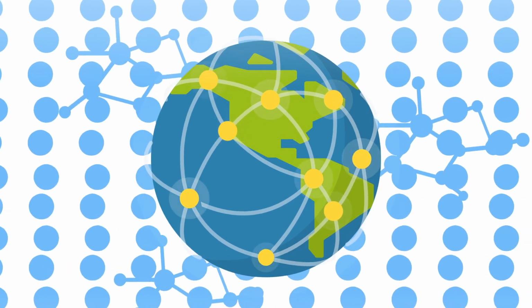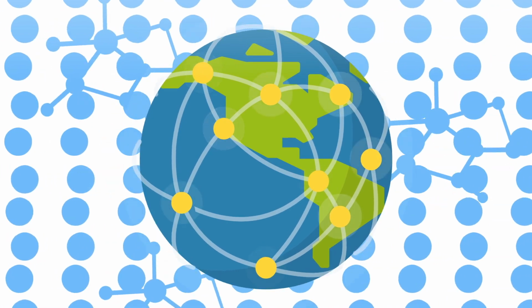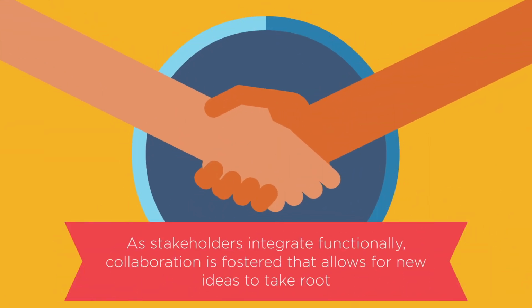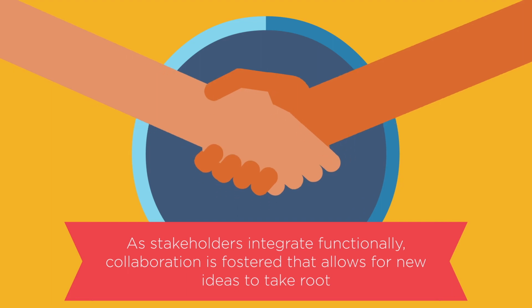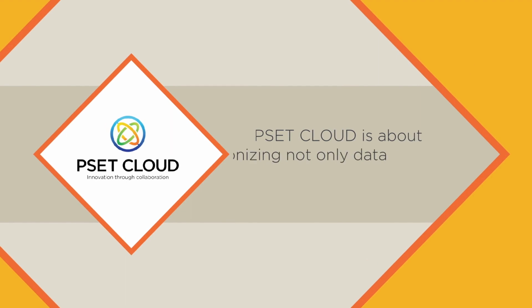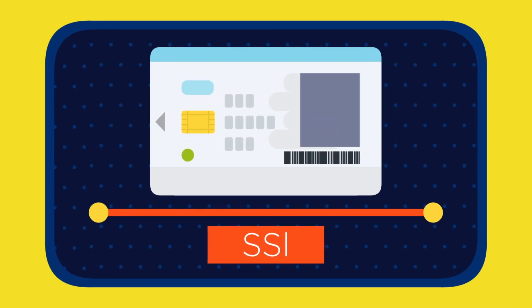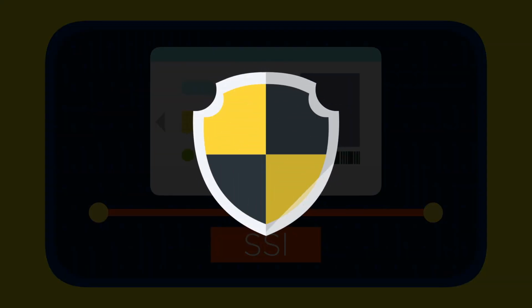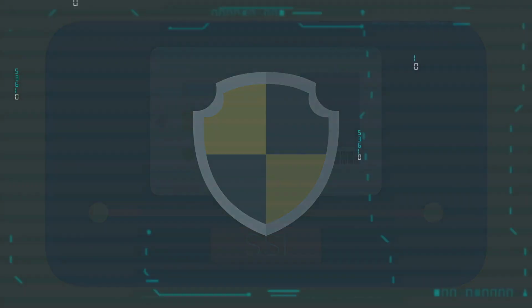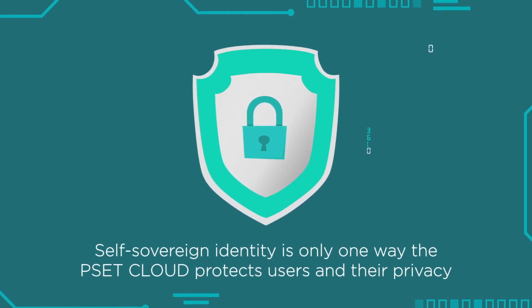Interoperability between datasets and institutions also gives rise to new technologies and processes. As stakeholders integrate functionally, collaboration is fostered that allows for new ideas to take root. At its heart, the PSET Cloud is about synchronizing not only data but also a way of work. For example, in the case of self-sovereign identity, this means the ways in which individuals are identified and how their information is shared.